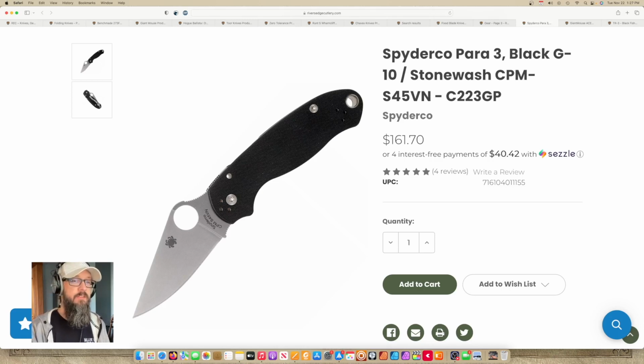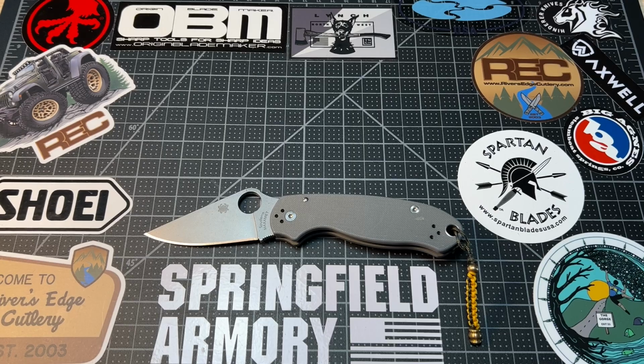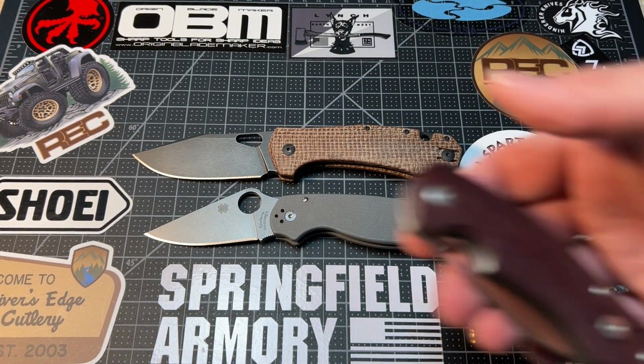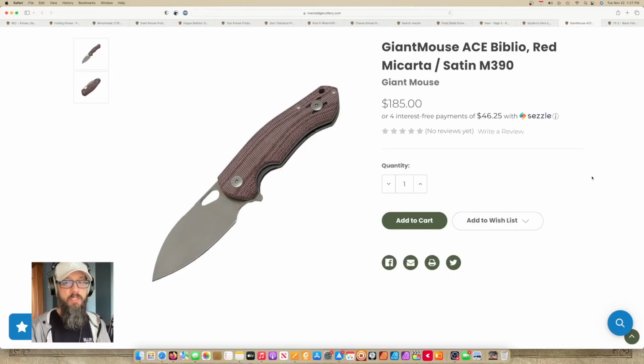Odds are they already have one. If that's the case and you think they might want something that's got both beauty and function, then I would get either a Giant Mouse Ace Grand for a large size knife, or this Giant Mouse Ace Biblio for a more medium size everyday carry. They are really priced well for the quality that you're getting. They have things like crown spines that you usually don't see at this price point. They're really refined ergonomics and comfortable to carry, and their blade shapes are incredibly useful. I love Giant Mouse knives. Easily one of my favorite knives.